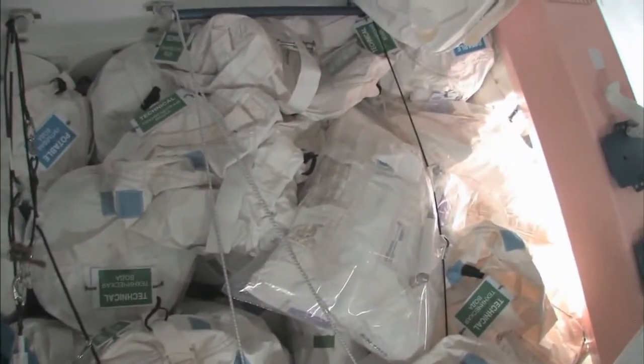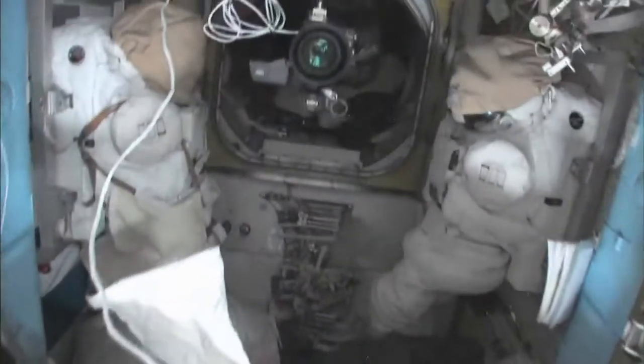This is our pond or wall of water that's down here. We have different kinds of water, and these are called contingency water containers, CWCs. And you can see different kinds. There's water that you can drink, and water that you can use for other things like flush water or generating oxygen.